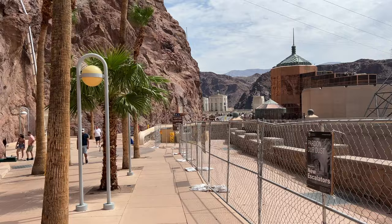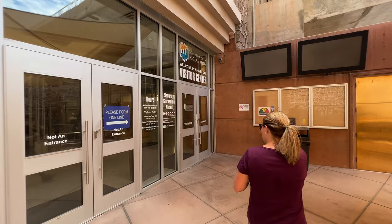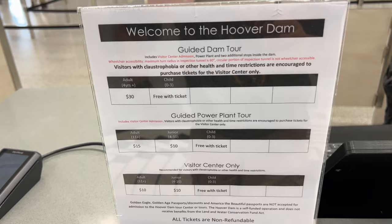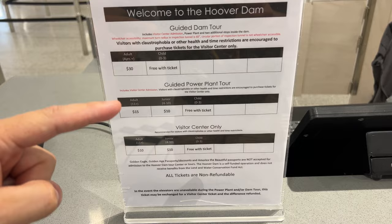Escalators are down. You want to go down to the visitor center? Yeah. All right. It's probably air conditioned. I'll follow you. Welcome to Hoover Dam Visitor Center. Security screening. Guided power plant tour. This one's about an hour long. This one's about 30 minutes long. We're going to do this one. Or you could just go up to the visitor center for $10. So we're going to bring you guys on the guided power plant tour.